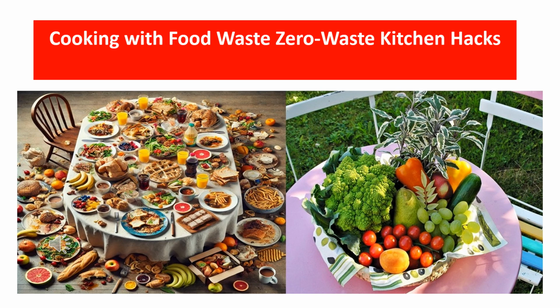Can I eat vegetable stems and leaves? Yes. Broccoli stems, beet greens, and carrot tops are all edible and can be used in stir-fries, pesto, or salads. What can I do with eggshells? Crushed eggshells can be added to compost, used as a calcium supplement for plants, or even blended into smoothies for a natural calcium boost. How can I reduce meat waste? Save bones for homemade broth, use fat drippings for cooking, and repurpose leftovers into soups, tacos, or stir-fries.